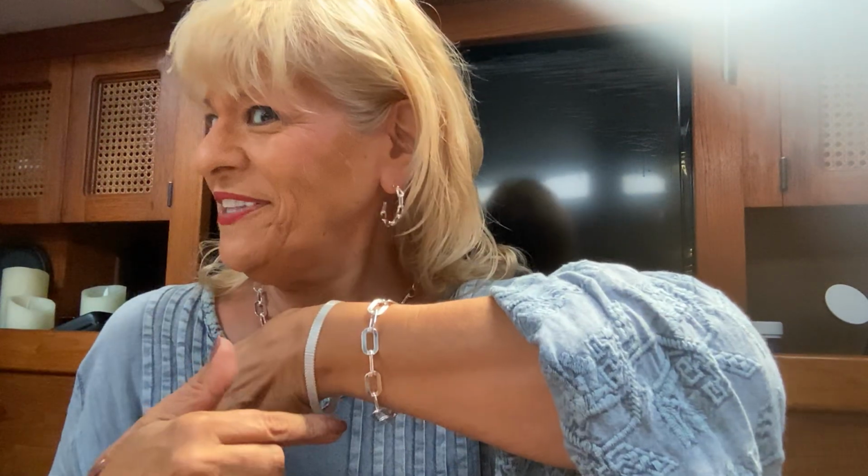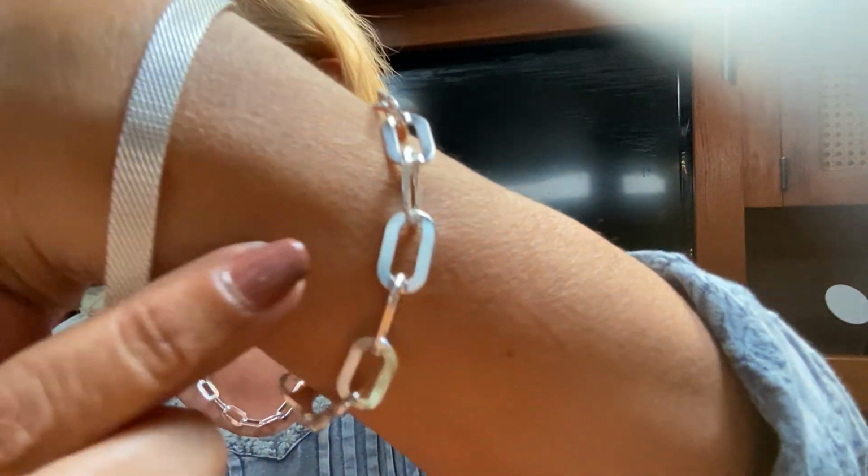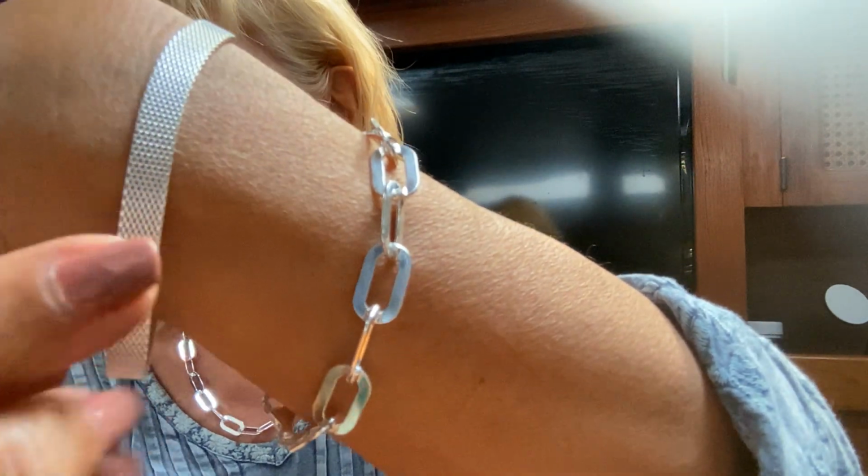I'm going to move on. The next piece I want to show you, just kind of going back to, I'm going to put her on. She's gorgeous. She's gorgeous. This is made in Italy too. Matching bracelet too, and the earrings. All right, next we have a flat popcorn link.